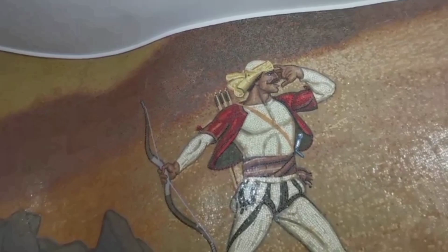Beautiful tile mosaic. Obviously, a lot more investment here into the history than we see in other places where it's pretty much non-existent. And it's good to see, obviously. But I'd love to see this kind of investment in history in all the smaller cities as well.